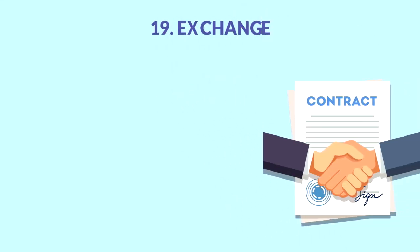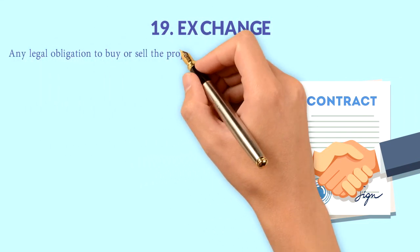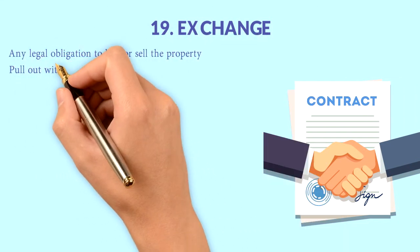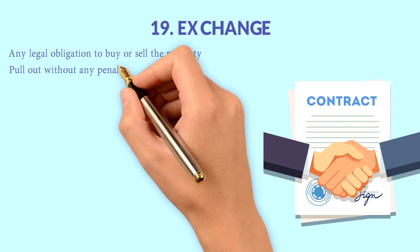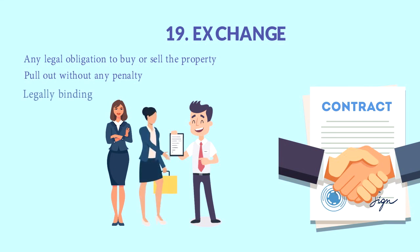Until you exchange contracts, neither side has any legal obligation to buy or sell the property, and both can pull out without any penalty. Both buyer and seller sign identical contracts that are formally exchanged by the solicitors. Now the deal becomes legally binding.